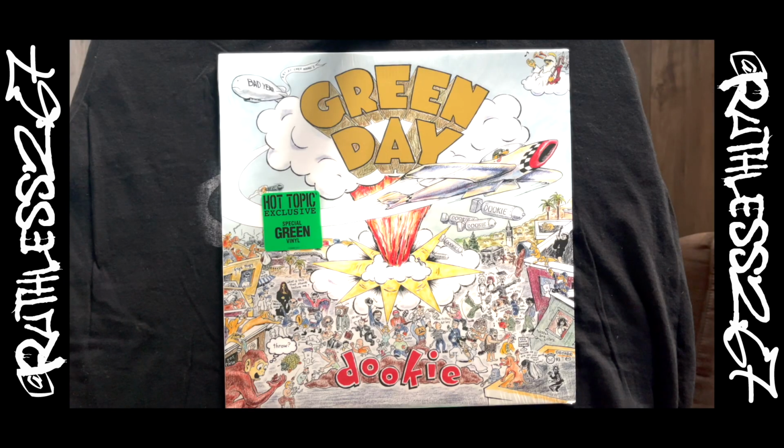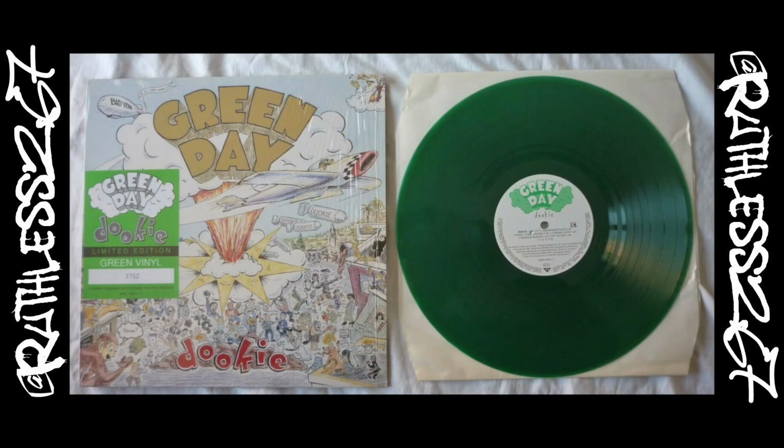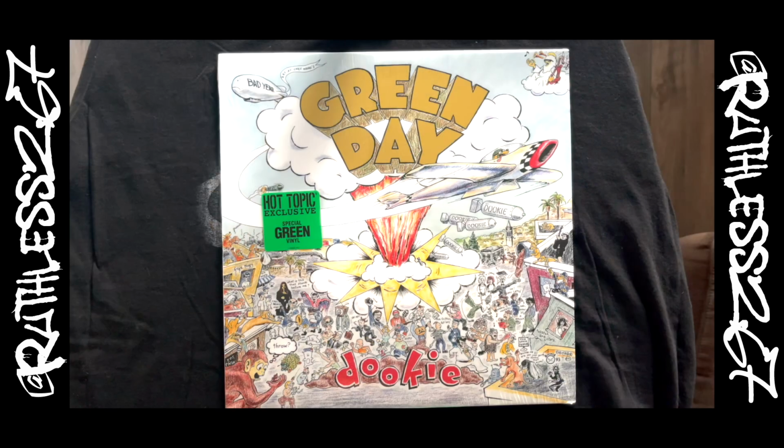No pun intended. Green Day, green vinyl. I know one of the first times this album was released back in the 90s, they did have a green release, so this is the closest I'm gonna get. If you want to find that original green release, be ready to pay some real good money, because that's a hard one. It was a numbered one. I don't remember how many copies they made. But nonetheless, here we go.